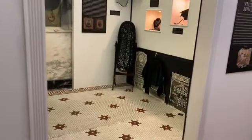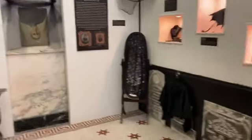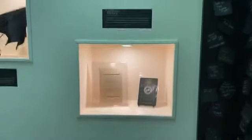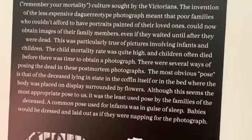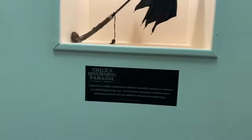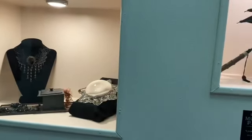Oh, I didn't go in this one. So this is kind of like how they would do people's funerals back then. So you basically have the funeral thing, and you can actually write a note to the person. And this is kind of how they would do the funerals back then. You had the little black umbrella. This would be the Gilded Age.